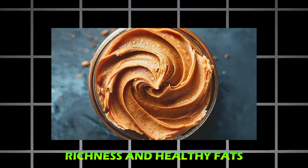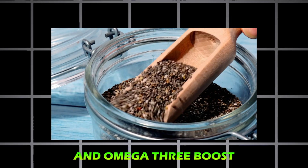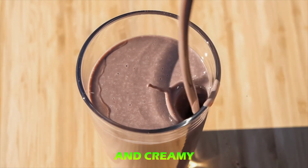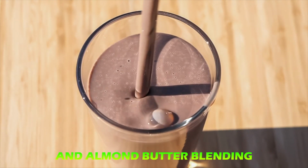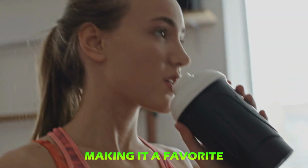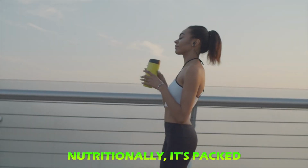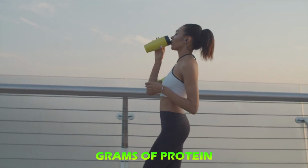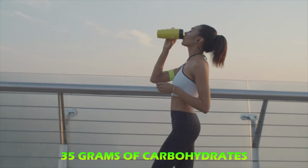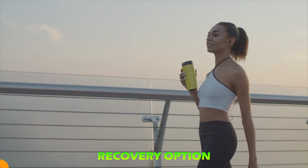Almond butter adds richness and healthy fats, and chia seeds give a fiber and omega-3 boost. The taste is smooth and creamy, with the banana and almond butter blending perfectly with the chocolate. This smoothie feels more like a treat, making it a favorite for those who crave something sweet after a workout. Nutritionally, it's packed with about 25 grams of protein, 35 grams of carbohydrates, and 12 grams of fat, making it an ideal post-exercise recovery option.